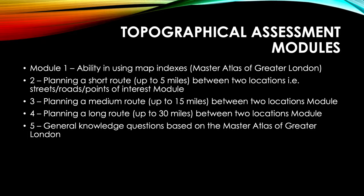The third module is where you have to plan a route which is up to 15 miles. Module 4 is planning a longer route, up to 30 miles, which can involve a motorway if they ask for it. And module 5 is a general knowledge question based on the Master Atlas of Greater London.